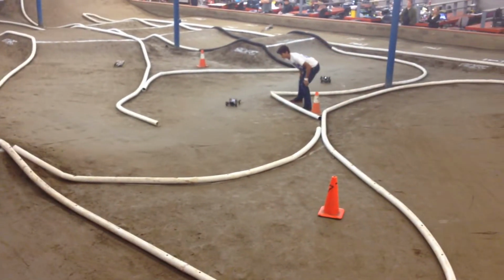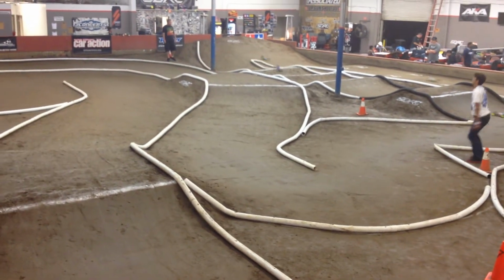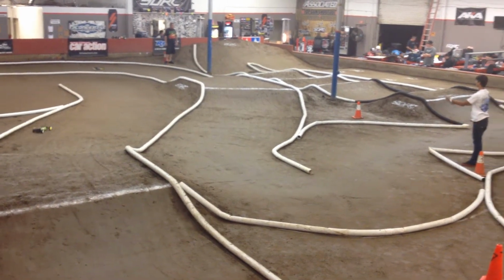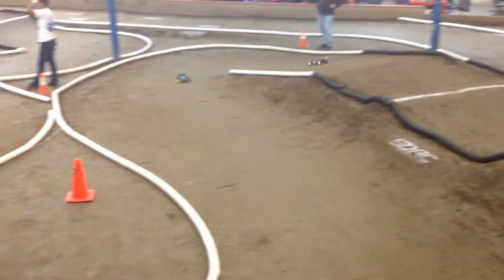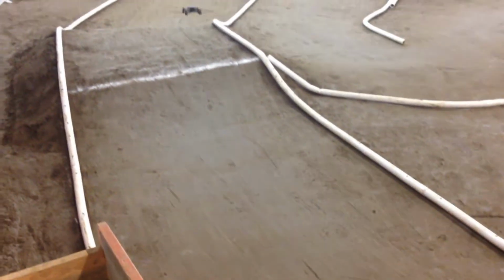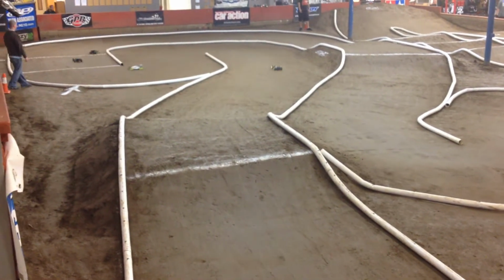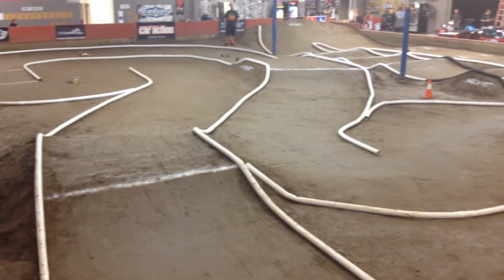4-wheel drive short course, all 4 of you should be waiting at the stairs. And looks like you are. Actually, all 5 of you, we got a late sign up. Joe Larson, are you the one that just signed up? Okay.